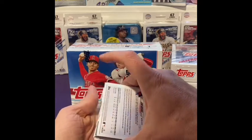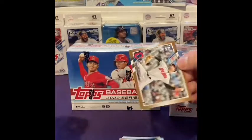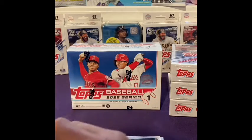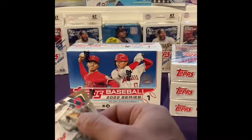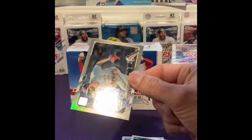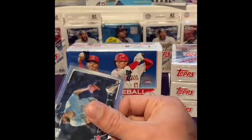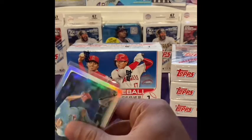And we have Sam. Who the heck is that? I don't know who that is. He's a rookie. It is a rookie, but it's a pitcher. We got a rookie gold. So already these boxes are better than the prior, because right below it we got an Alek Manoah, who was one of the better pitchers in Update last year. Rainbow foil? Managed to pull his gold right away from a hanger box.